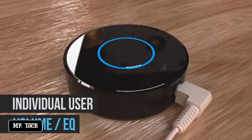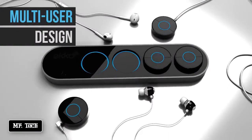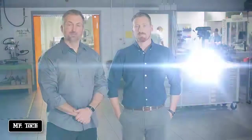Ekko offers each user individual control over their own listening experience. It was thoughtfully designed to look great in any setting. Now we're turning to Kickstarter to make Ekko a reality for everyone. By joining us and backing this project, you'll be the first in the world to enjoy Ekko. We thank you for your support, and we're excited to bring you an amazing product.